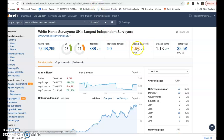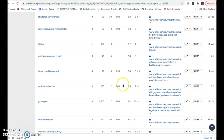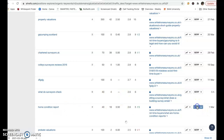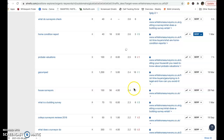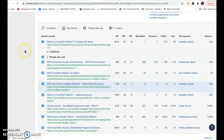If we look and go into organic keywords, let's go to home condition report. If you wanted to just target that as one of your keywords, home condition report, they're in the 5th position for that. It's one of the things that relates obviously to your industry, and we can take a look at that one. But the third thing I wanted to talk about for you is citations. So content, backlinks, and then citations.